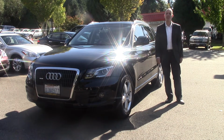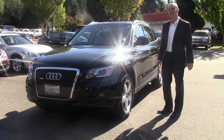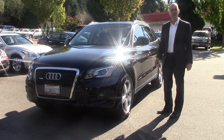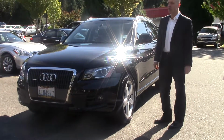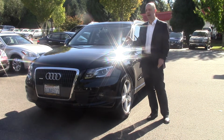Hey guys, Joe Tunney here at Infiniti of Kirkland in Kirkland, Washington, just outside of Seattle, taking a look at a 2012 Audi Q5 all-wheel drive, just traded in here at Infiniti of Kirkland. Now, this one is the 2-liter turbo, and believe it or not, they come in two different engine choices, right?